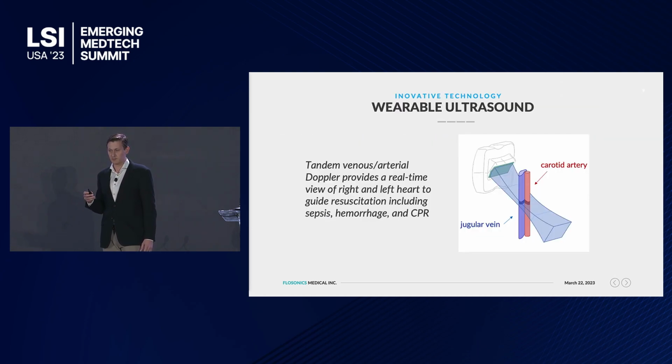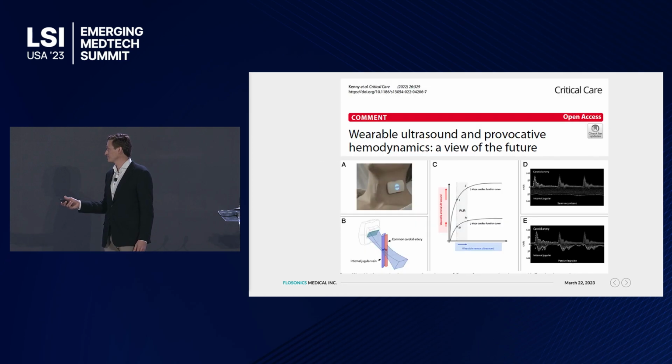And what makes FlowPatch so easy to use and so valuable is that in those early stages of resuscitation, when you have very little data to go on, a FlowPatch on the neck will give you both beat-to-beat blood flow information about what's going through the carotid artery as a surrogate for the left heart, as well as what's coming back through the jugular vein as a surrogate for the right heart. And those are the data points that you need as a clinician at the bedside managing the resuscitation of a crashing patient.